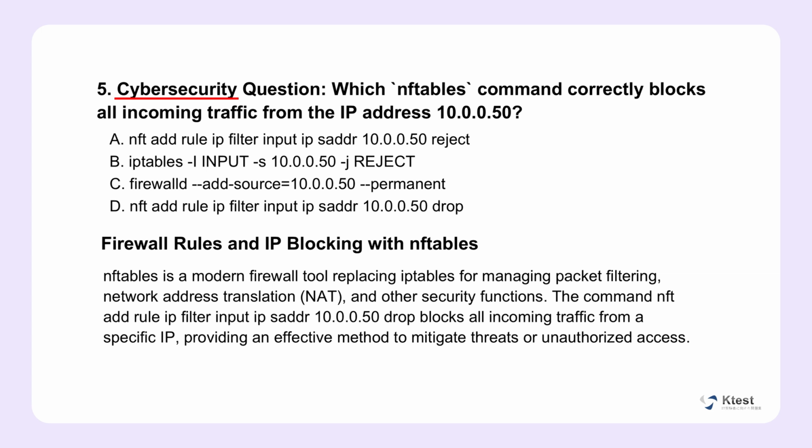Wow, that's a mouthful, but I'm starting to see how the structure you explained makes the command more understandable. We're telling nftables to add a rule, specifying the IP protocol, the filter table, the input chain, then targeting the source IP address with ip saddr, and finally drop to completely block any traffic from that address. You got it.